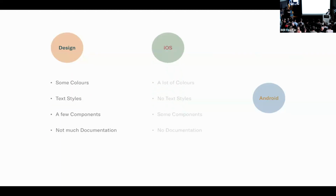And I asked the iOS engineers, let's check what we have. And we had a lot of colors. We had a lot of the same colors. We had 0 text styles, all of these were just manually made. We had a couple components, that was cool. We had some buttons, we had a couple things in there, but no real documentation.